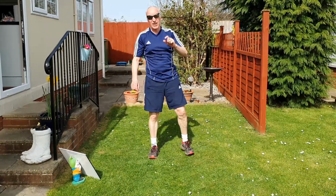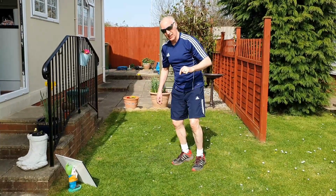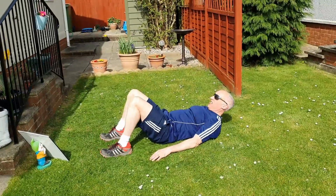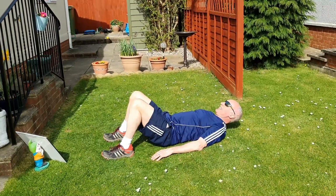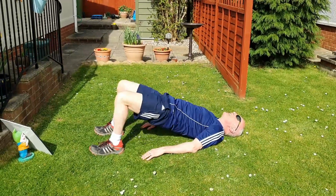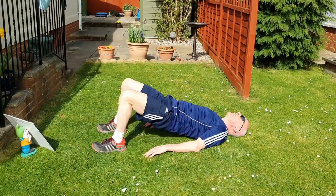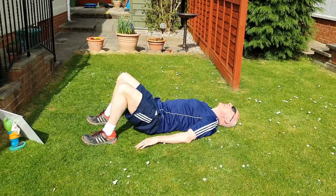Okay, so a couple of exercises to go. Our next one, while we're on the floor, we're just going to do what's called a glute bridge. You don't have to do all of these at any one time. You just do a couple at any one time. So lying on the floor, all I'm doing is just lifting up and back down again like that. And we're going to do 15 of those. 1, 2, 3, 4, 5, 6, 7, 8, 9, 10, 11, 12, 13, 14, 15.